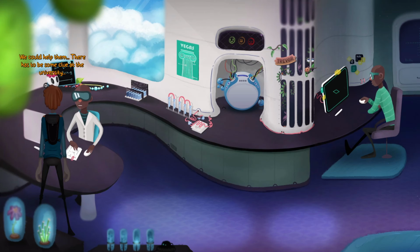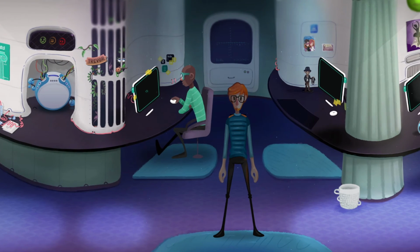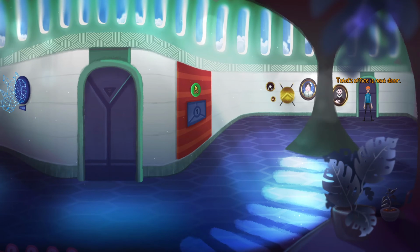We could help them. There has to be some clue at the university. We all care about Total, but we have to investigate, Luke. You're right. I'll search the security camera footage. I'll examine everything Total did before we embarked on the expedition. Perfect. You check the cameras and I'll search his office. Maybe we'll find something to make sense of this madness. Total's office is next door. There must be some clue there.